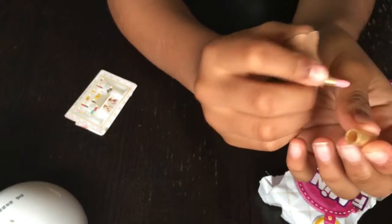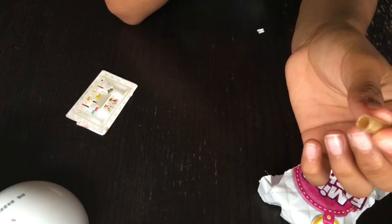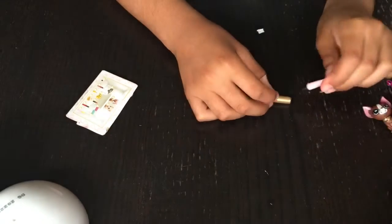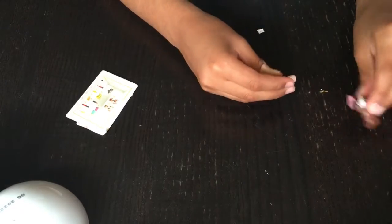Oh my. That's awesome. Yeah, that's sweet. Alrighty, y'all. That was a fun one. They really like these mini brands fashion.